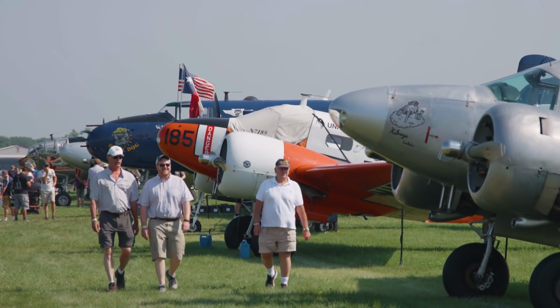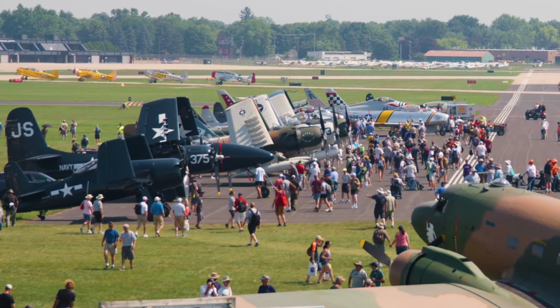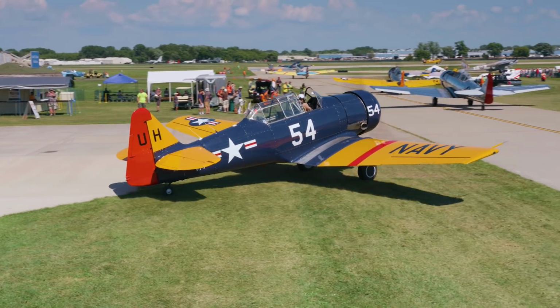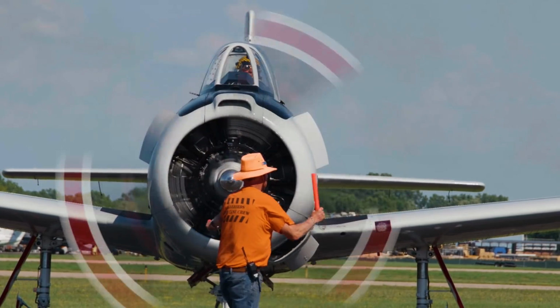The planes are great, but the camaraderie and the people, the memories and the friendship, you can't beat it. I think it's what brings a lot of the people in, is the chance to see these planes, to see them actually taxi by and to hear the sound of a Merlin engine on takeoff. And just to stand next to them when they're idling is awesome.